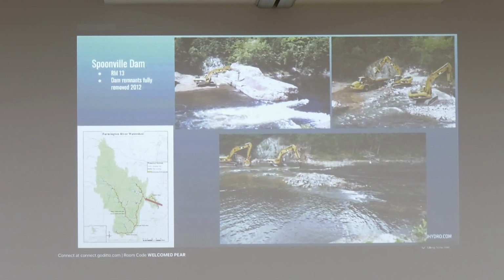The next barrier on the river was the Spoonville Dam, located a few miles upstream from the Rainbow Dam. There was a project to fully remove the remnants of this dam in 2012, and now this section of the river is fully restored and acting like a natural river. Next slide.